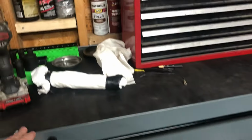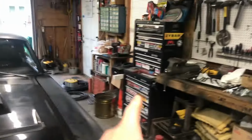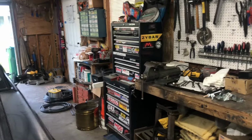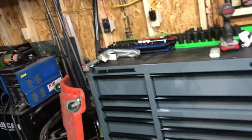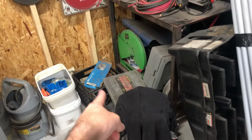But later on I'll get the top box to go with this toolbox to match it, and eventually do away with that toolbox. Right now it's probably gonna have to stay because it's still full and I'm running out of space in this thing. Granted, a lot of the stuff that's in here is like the hard cases like that, but still run out of space. I still have all this junk over here. A lot of that stuff needs to go in the toolbox.